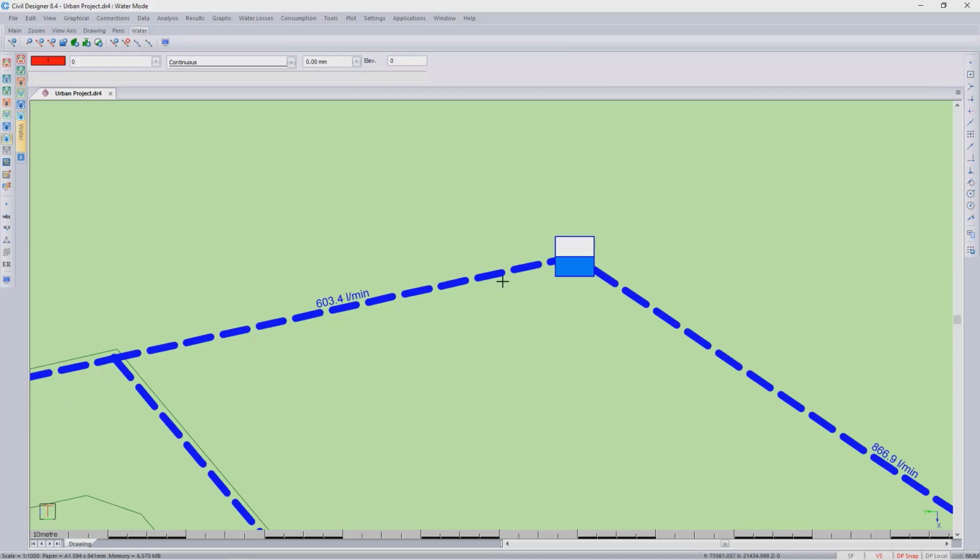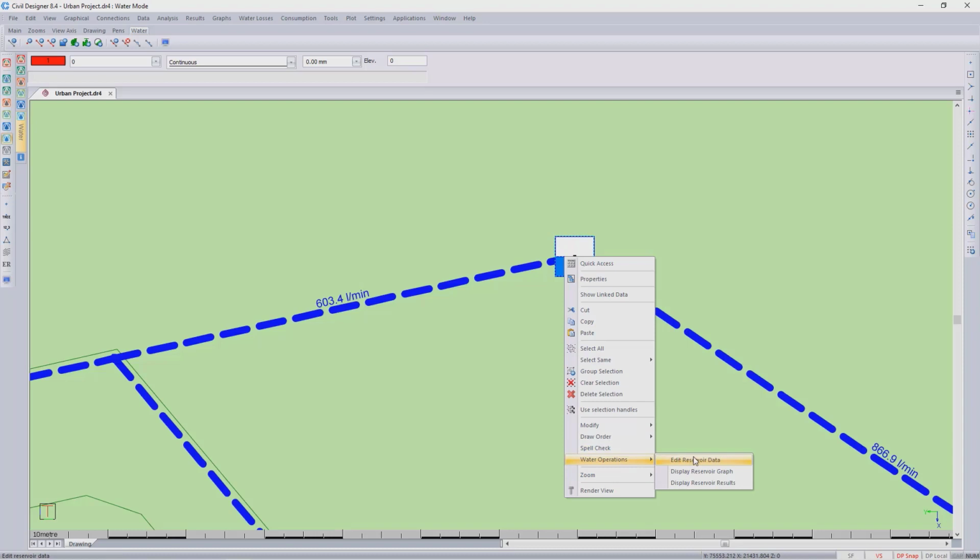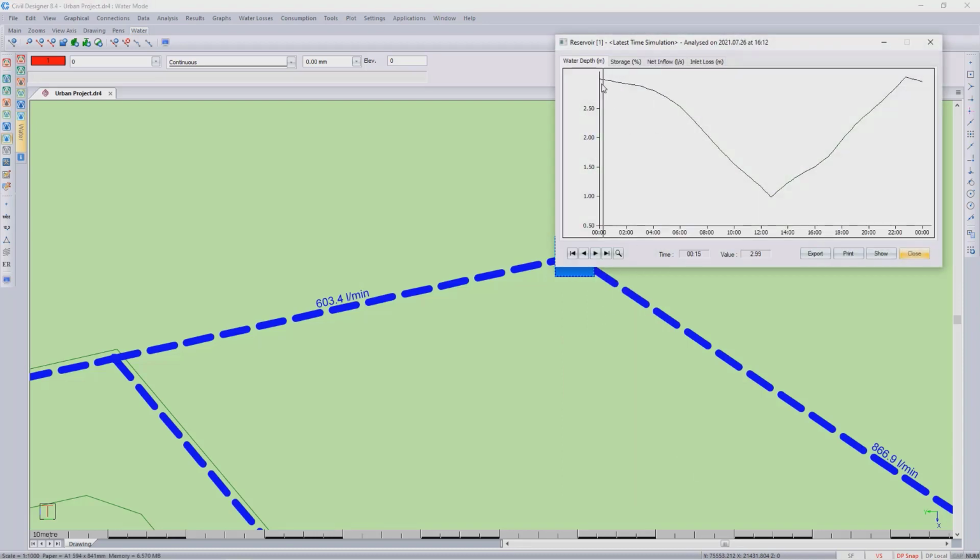When it comes to firefighting and the reservoir, earlier we spoke about having enough water for firefighting. We had a look at the graph. You could see that the water was depleting, and when it reached 1 meter, I switched on the valve or had it automatically switch on, so that it would start filling up again.